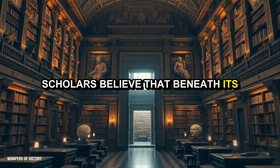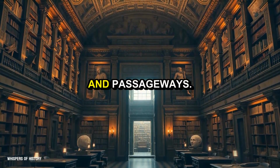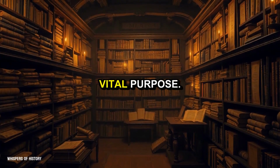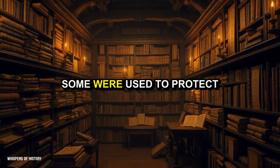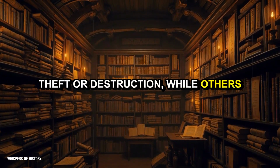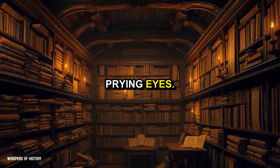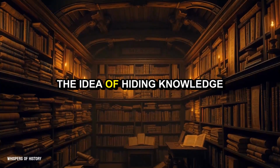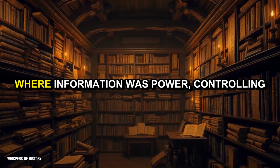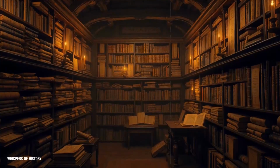Scholars believe that beneath its towering shelves and ornate reading rooms, there were concealed chambers and passageways. These spaces were not just architectural quirks, they served a vital purpose. Some were used to protect rare and valuable texts from theft or destruction, while others may have housed forbidden or controversial works, shielding them from prying eyes. The idea of hiding knowledge may seem contradictory for a library, but in a world where information was power, controlling access to it was often a matter of survival.